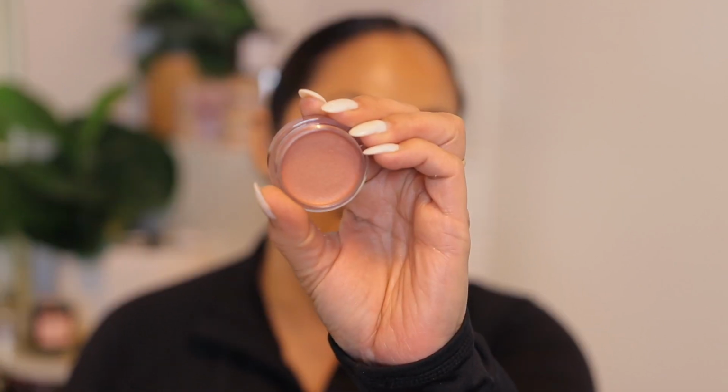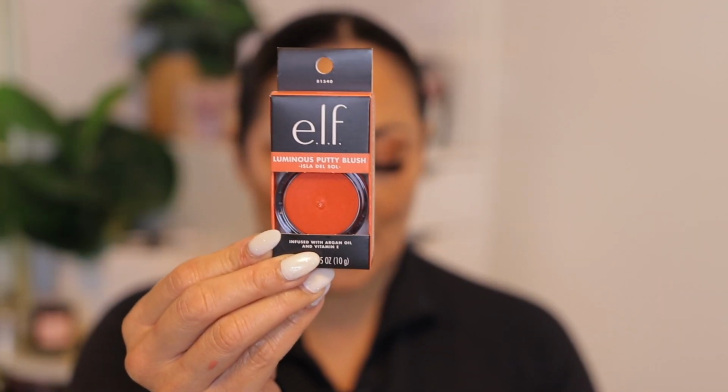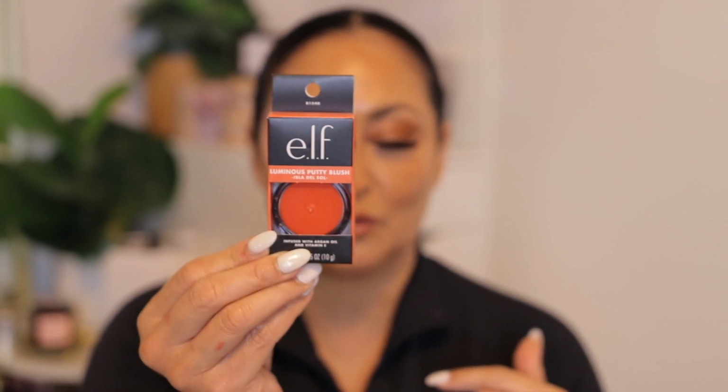I also bought at Ulta 2 new e.l.f. Luminous blushes. I love e.l.f. cream blushes, especially the Luminous ones. I've already used this one, which is the shade Maui, and I'll show you guys. You'll see I put a dent in there. I didn't think it was gonna show up on me, but it did, and it's just beautiful. The other shade I purchased is Isla Del Sol, and I think it's gonna be perfect with that lipstick I just showed you from KVD. It's a really nice bright orange shade, and I think it's just gonna pop on the cheeks.